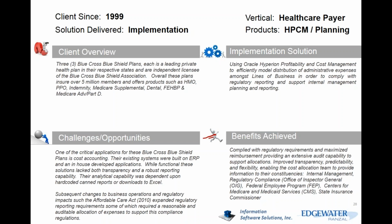So the benefit is they were able to keep their same methodology, but they were also able to continue to maximize their reimbursement and keep the extensive audit capability that was required, et cetera. So they stayed in complete compliance with all pieces.